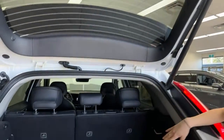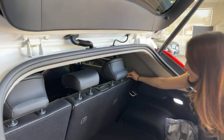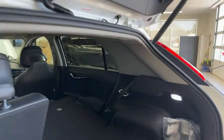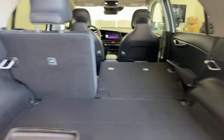For room over here, we have tons of headroom, or height. Width is good too, and then these seats do fold down in a 60-40 split. Let's see if I can get them down from here. There we go. So almost completely flat. That amplifies the room by a ton. And then of course you can choose which side you want up, which side you want down.